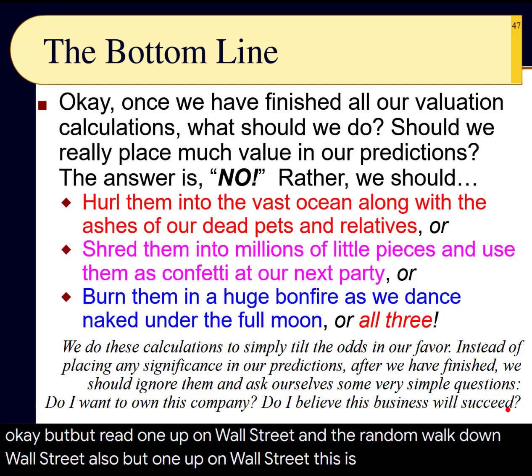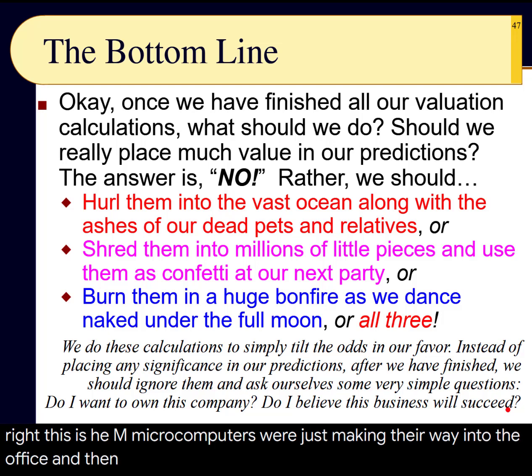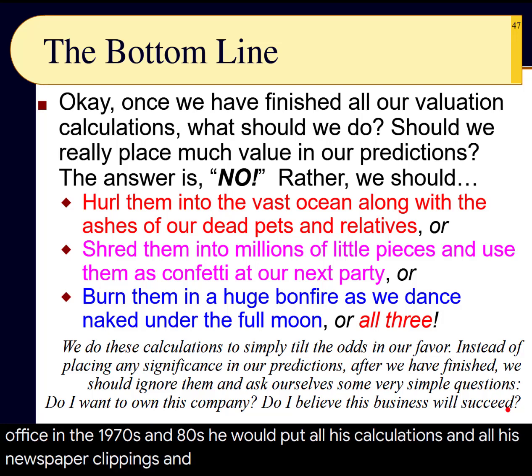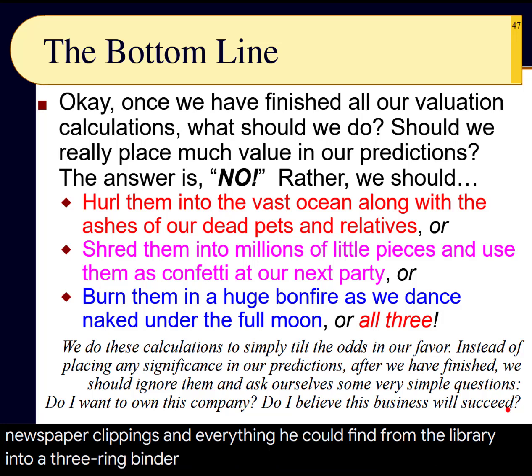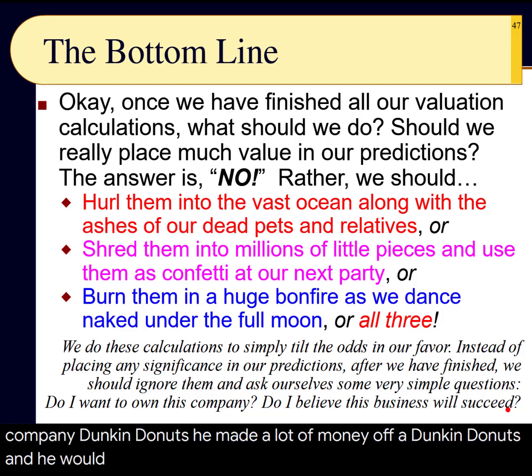This is before the internet, right? Microcomputers were just making their way into the office in the 1970s and 80s. He would put all his calculations and all his newspaper clippings and everything he could find from the library into a 3-ring binder about FedEx or Nike or whatever company he was looking at. He was a big fan of, what was the company? Dunkin' Donuts. He made a lot of money off of Dunkin' Donuts. And he would put them in a 3-ring binder.